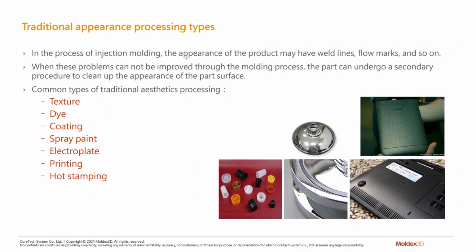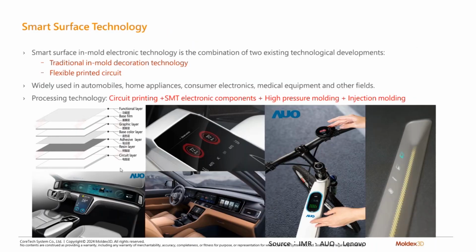Now, when there are surface problems in reality, whether it's weld lines, flow marks, and so on, there are a bunch of different aesthetic processes. You can apply a texture, put a dye on it. You can coat it with some other, maybe a metallic surface. That can also be done through electroplating. Spray paint is a pretty common tactic as well. We also have hot stamping.